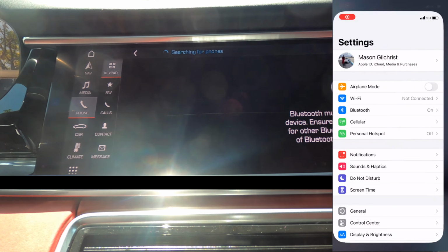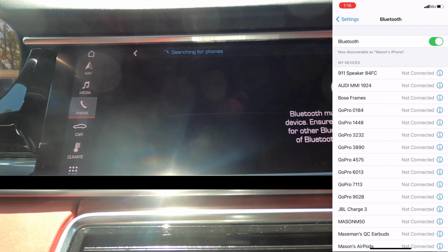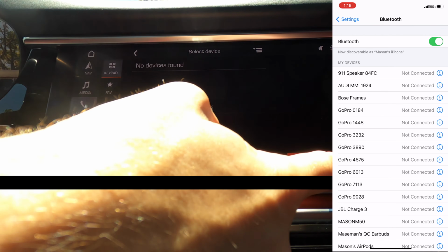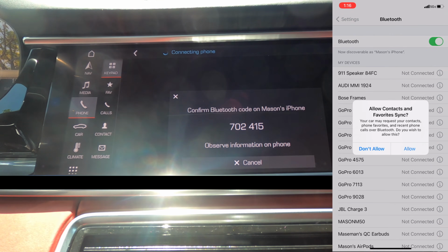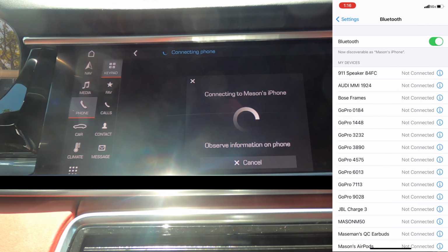You are going to want to be on the Bluetooth section of your phone if you either have an Android device or if you have an iPhone. Sometimes it's a little bit finicky, so you're just going to want to go all the way here into the Bluetooth settings. Sometimes it doesn't work the first time, so I'm going to go ahead and hit repeat search. As you guys can see, Mason's iPhone, I select it there. I hit pair here on my phone. It's connecting. Sure, I will allow him to share all my contact information. So it's just going to take a moment here to have that all set up.